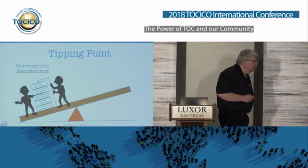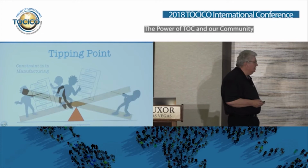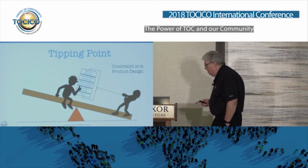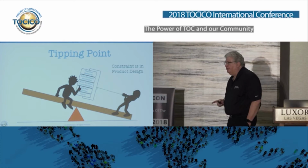And finally, the constraint reached the tipping point. It went from manufacturing and moved into product design. And so we reached an interesting point from a manufacturing perspective, where we no longer had to convince people that we wanted to do TIP. People called us and said, when are you going to come to my plant and put the throughput improvement process in, because you're late?